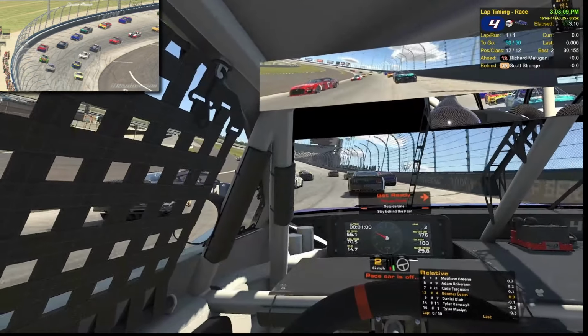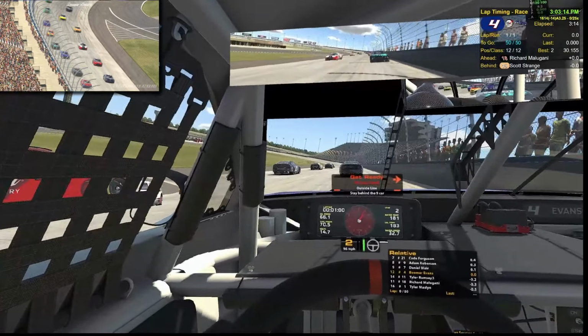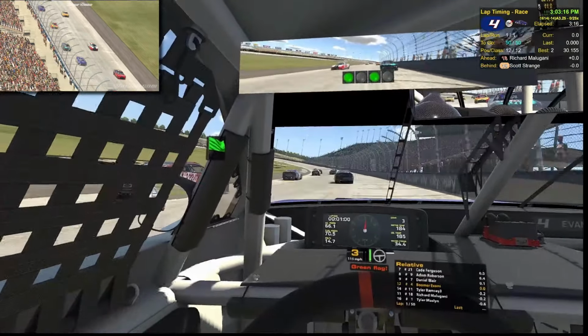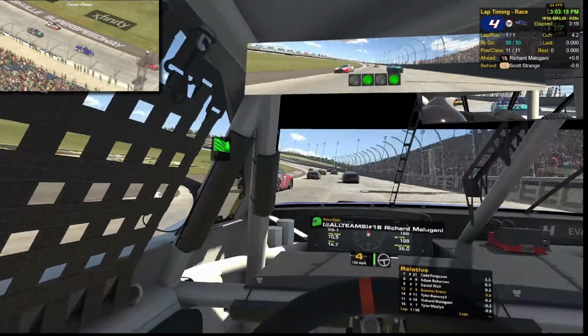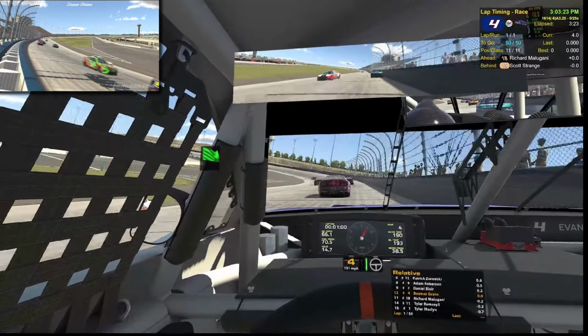Okay, mate. Be ready. Watch for the lights. Here we go. Green, green, green. That boy's gone, he's ready. Good.